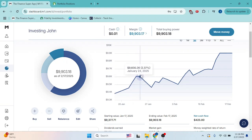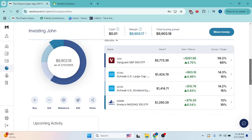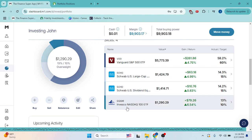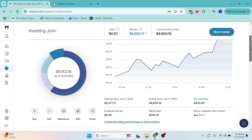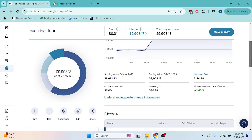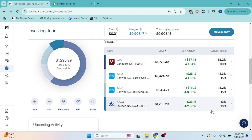This past month we've been kind of riding the wave of up and down the market. Most of my positions currently are in the S&P 500, but I also have a large cap fund, a dividend fund, and then another large cap with QQQM. This month's been pretty solid overall, but let's get into the weekly update. This week we're up about 1.6%, and everything's in the green at the moment.